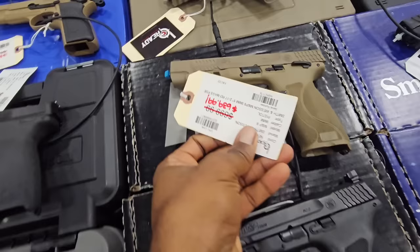We got some Chris Vectors. Little white camo Chris Vector. Pistols. This one definitely caught my eye. Just the stock on that. I wonder if that'd be comfortable. We got that Smith & Wesson shotgun here. $10.99. How you doing? Doing well. How you doing?